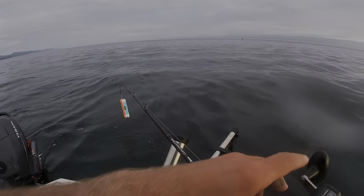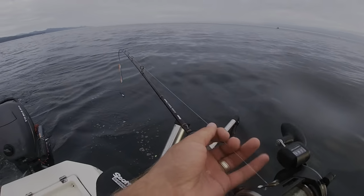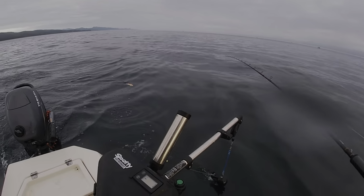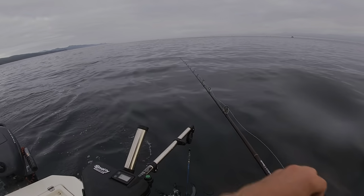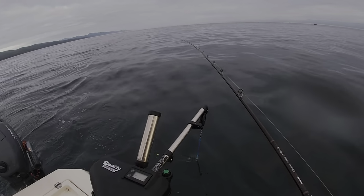Okay guys, back to back hatchery fish out here, which has been hard. It's been hard to find hatchery. When we get one, we get another, and then we go through a bunch of wilds. They almost school together for some reason. We're letting line out, just normal stuff here, 30 feet, 25 feet behind the boat. Just pulling it out here.